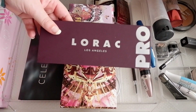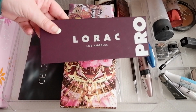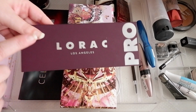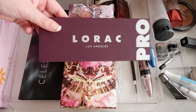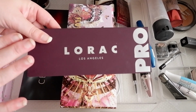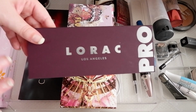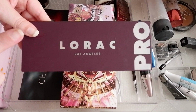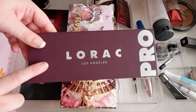If you like rosy, plummy tones with a bit of warmth, and you want to make it wearable for every day, try the Lorac Pro 4 because it's a stunning palette. Was this absolutely necessary in my collection? Absolutely not. But I have it now, and I do really enjoy it.